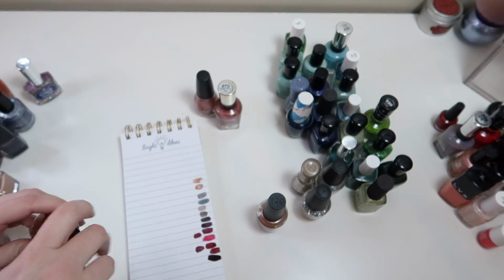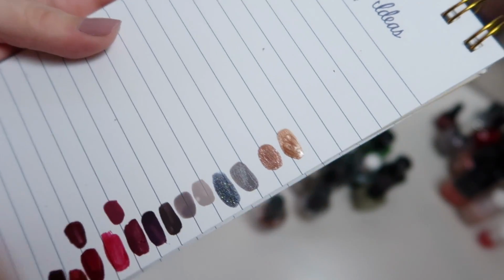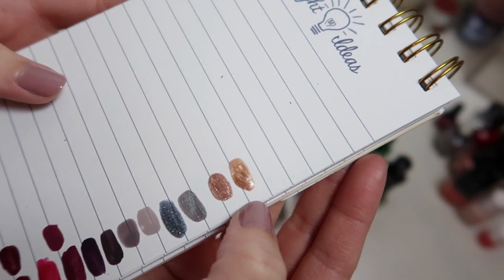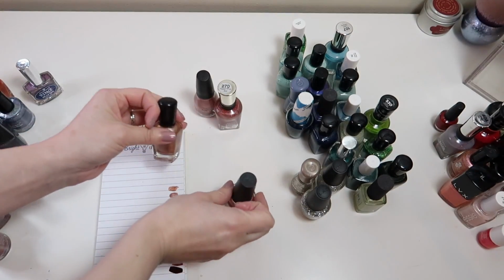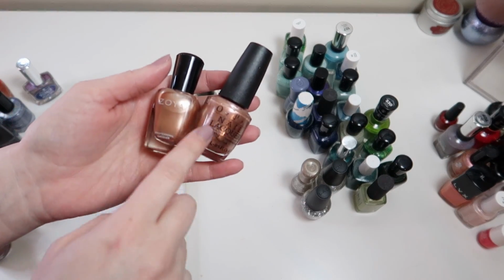Oh yeah, these are like night and day. Well, maybe not night and day, maybe like day and dusk. So here we are right here. This one's definitely got a lot more glitter. This one's definitely more of a pearl formula. I'm a huge sucker for golds and rose gold specifically. I'm gonna go ahead and keep both of these. Heads up though, OPI is not cruelty free. Zoya is, but OPI is not.